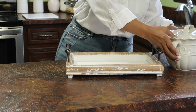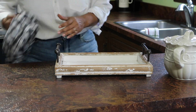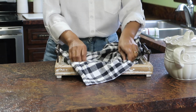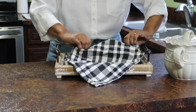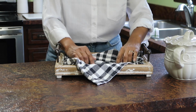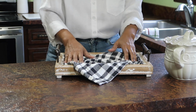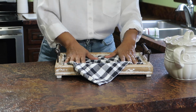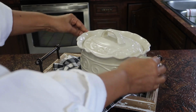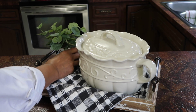It's been so cold lately. I've been making a lot of cozy, warm-me-up foods like soups and stews and chili. So I thought this soup tureen would be the perfect icon to include in my winter kitchen vignette. I decided to layer the rustic tray with a buffalo check dish towel, which complements my buffalo check kitchen curtains. And I thought this sweet little green plant was the perfect floral.